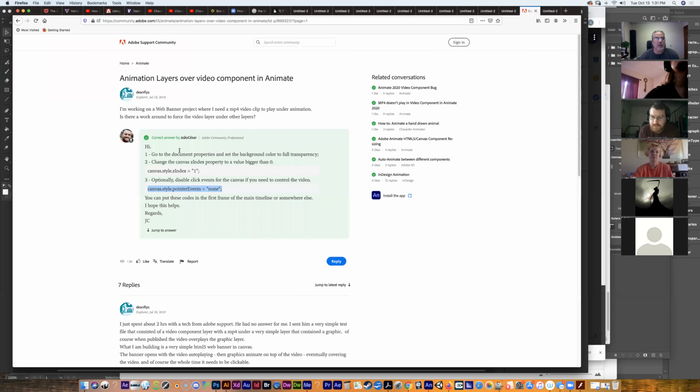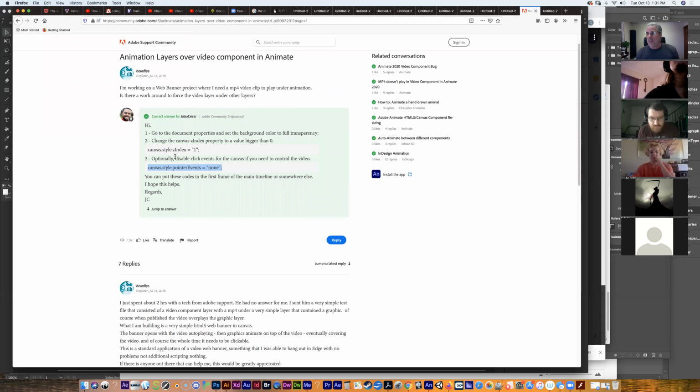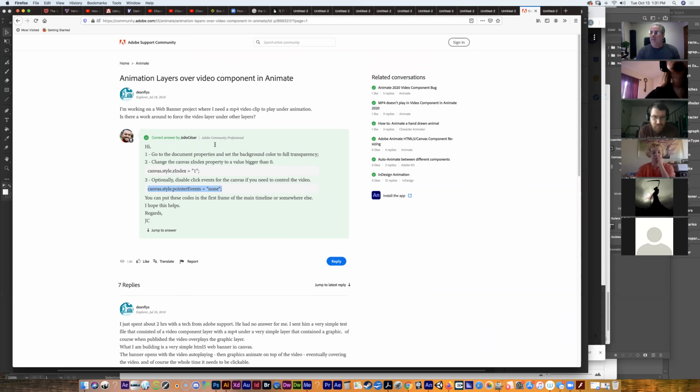Okay, so while this is happening, remember what I said about the z-index thing with web pages? He's basically dropping that into the code, and when you publish it, it forms a web page. It takes your video and sets its z-index to a certain number, which I guess is 1. You can see canvas style z-index 1. And then it says optionally disable click events for the canvas if you need to control the video. So we're turning off the click events. That means that when we put this piece of code in, people can't click on buttons and things. If you don't need to control the video, you can take that second piece of code out. And if we do use the second piece of code, we just drop it in as number 2, right? Yeah.